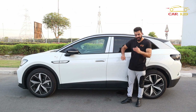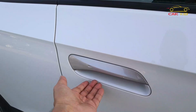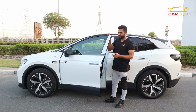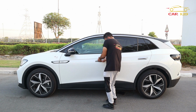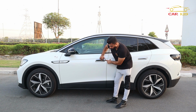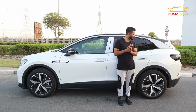So you got door handles, nice, it's just going with the body because of the aerodynamics. It doesn't open like that. This is an electric car, so you just have to press the button under this pad and it can open like this. But if the battery is going to die, what are you going to do? Just pull it a little bit harder, so this handle is going to come up and you got a key slot under this door handle. You can take off this part as well, but I don't want to take it off because this is a new car, so I don't want to ruin something.